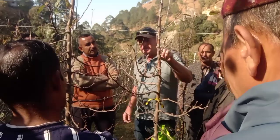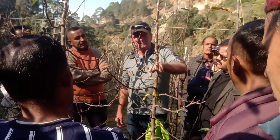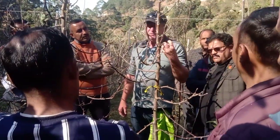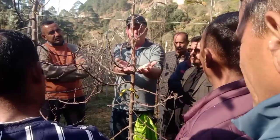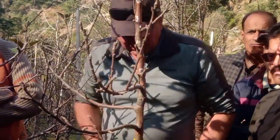In New Zealand, if I saw these symptoms, I would say Pseudomonas syringae bacteria. Yes, bacterial canker. So if I was in New Zealand, I would look at this with confidence and say Pseudomonas syringae. And it's very superficial.